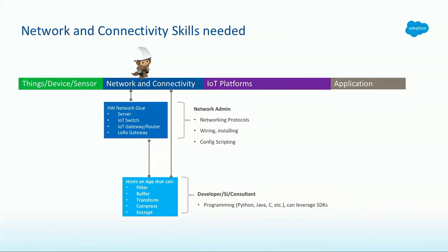If you're lucky and you have an IoT gateway that holds an application, then leverage an SDK from the IoT platform and put on your dev hat, getting out your Python skills or your Java skills. Typically, maybe you'll do some filtering and buffering and transformation there, and you'll leverage that SDK and your programming skills to do that right on the IoT gateway. If you don't have that, then you can leverage that in the IoT platform part.